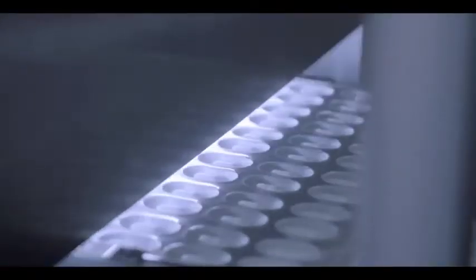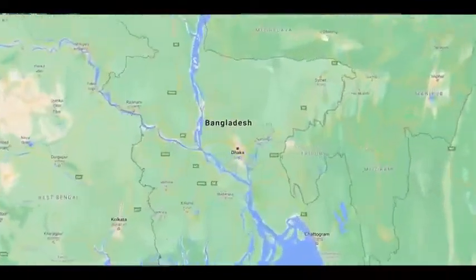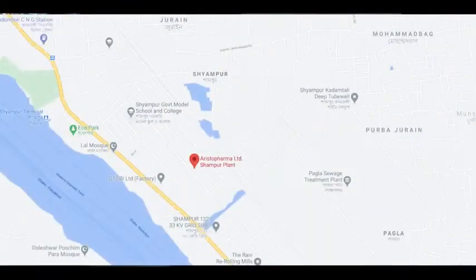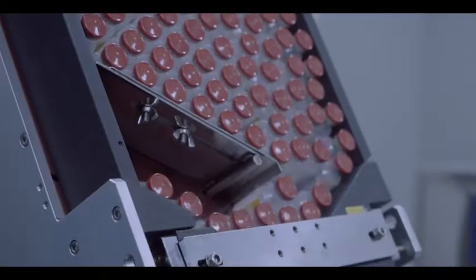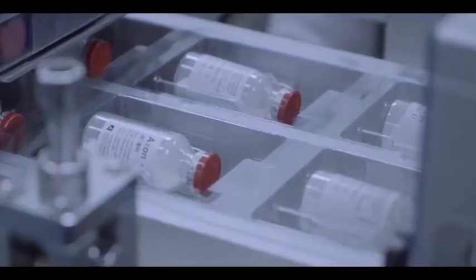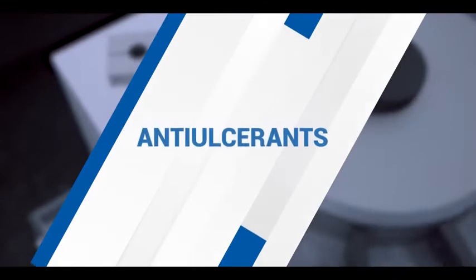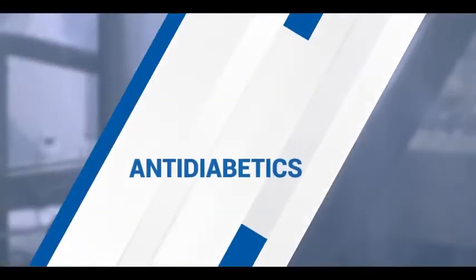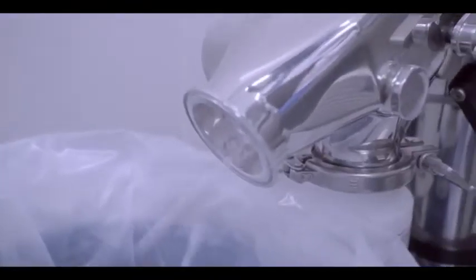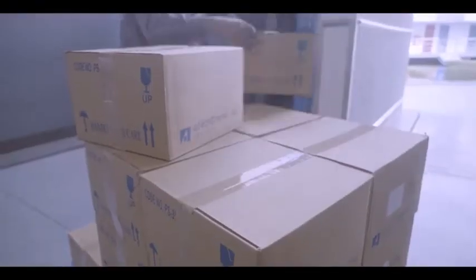Today, Aristo Pharma holds two big plants, one in Shampur Kotamtali Industrial Area, Dhaka, and another in Gotcha, Ghazipur. The Shampur plant was initiated in 1990 and over time extended in different phases. The plant holds manufacturing facility of a wide range of therapeutic classes like antibiotics, anti-ulcerants, cardiovasculars, anti-diabetes, antihistamines, laxatives, vitamins and minerals, etc. The WHO-approved CGMP guidelines are strictly followed in every single operation of the plant.